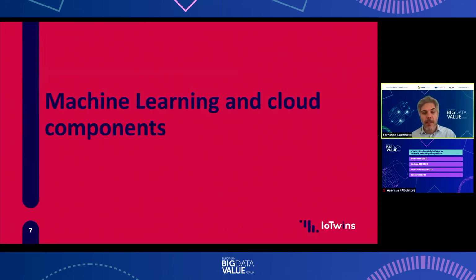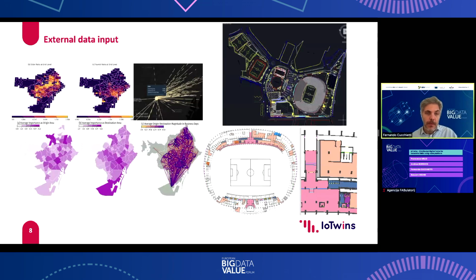So all of this data is aggregated, like I said, complemented with some extra information, and then sent to the machine learning components in the cloud. And here, what are the types of things that we analyze? We have static data, like the maps, for instance, and these are on the right of the screen. And we have some data that has been collected before the project and also before the matches that allows us to get an idea of where people are coming from.